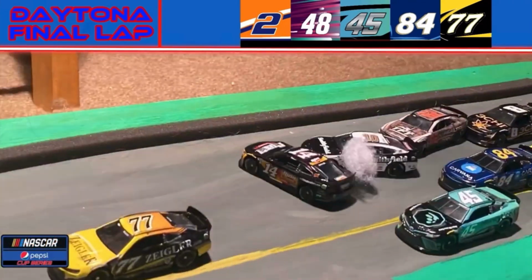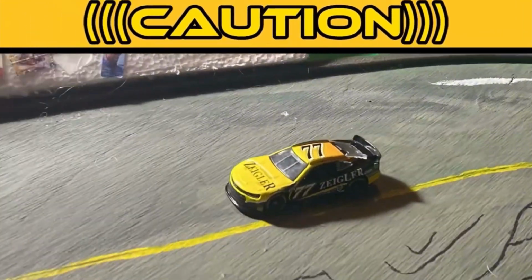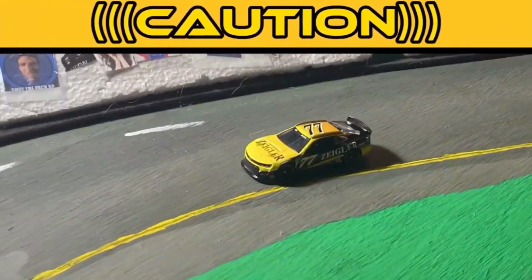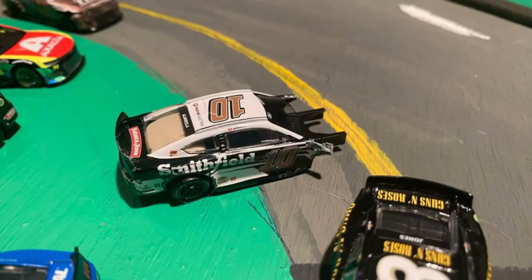Chase Briscoe pushing him. Trouble. They get turned. Jensen Button hitting the catch fence, and the caution is out. Both in turn 1 and then again on the back straightaway. The big one happens once again. That's 3 in the final 5 laps of this race.